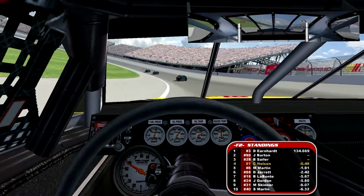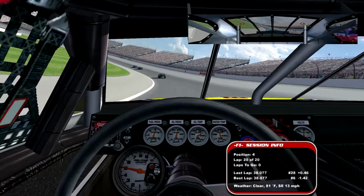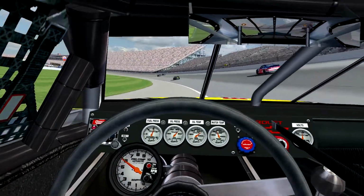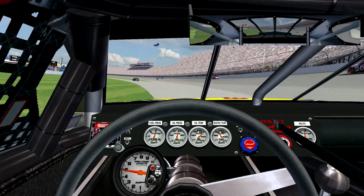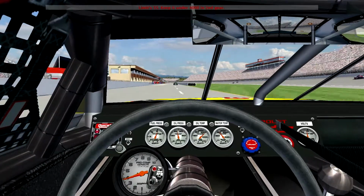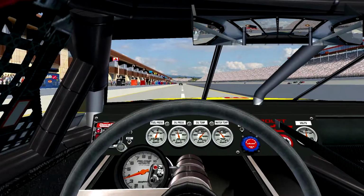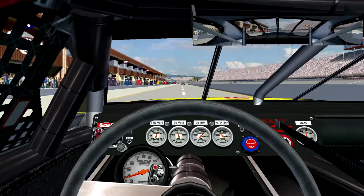It didn't look like they were tied, but maybe they did? We're going to have to look at that replay for sure. But a solid 4th place for us. If we had one more lap, that was going to be very interesting. In hindsight, 2 tires was the way to go, so we'll keep that in mind whenever we return to Michigan later. Or do we return to Michigan? We may not.